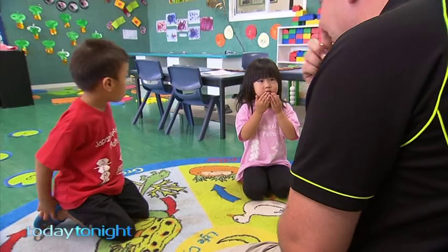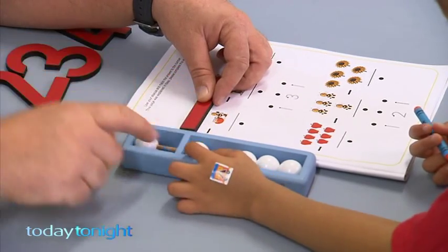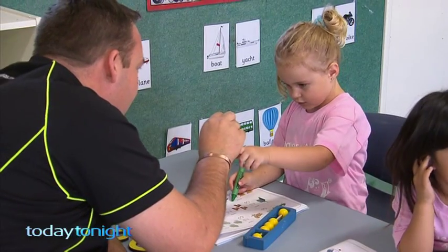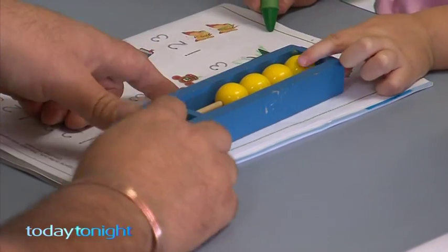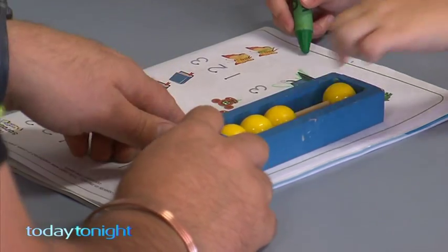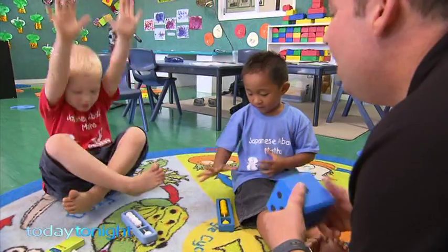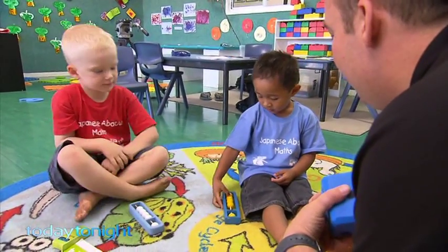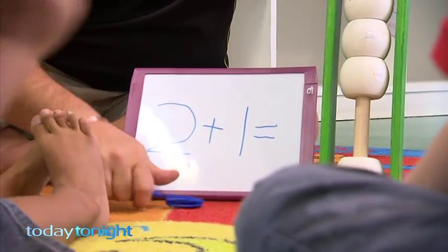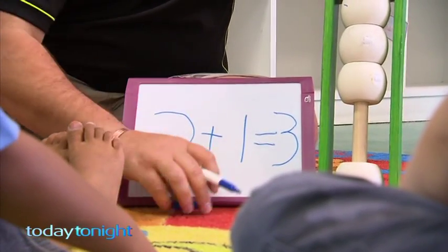At Summer Pines Childcare Centre, kids as young as 2.5 are taking part. What's this number? 3. Can you show me where's 3 in your abacus? 1, 2, 3. Yes! These youngsters are doing basic number recognition, along with addition and subtraction. 3! Yes, there we go! Let's write it in. 2 plus 1 equals 3.